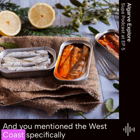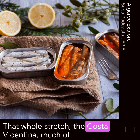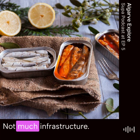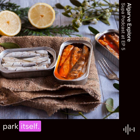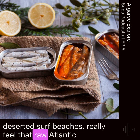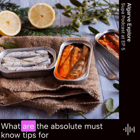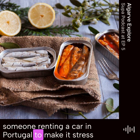And you mentioned the West Coast specifically, that wilder area. Yeah, absolutely critical there. That whole stretch, the Costa Vicentina, much of it is a protected natural park. It's vast, rugged, stunningly beautiful. Not much infrastructure. Very little. Public transport is extremely limited in the park itself. If you want to hike those cliff paths, find those deserted surf beaches, really feel that raw Atlantic power, you pretty much need your own wheels. Okay, sold. Renting a car it is. So let's get practical. What are the absolute must-know tips for someone renting a car in Portugal to make it stress-free?